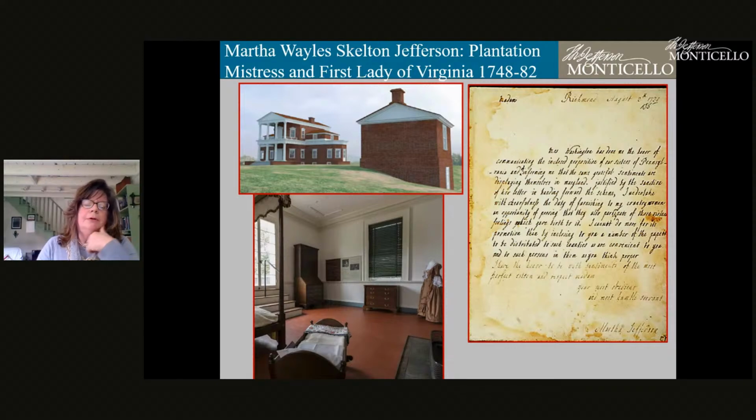And so knowing that part of her story, a number of years ago, we decided to first install what we call today the South Pavilion. Many of you might recognize it as attached to the main body of Monticello by a terrace. But originally this was a freestanding brick building, and we have an artist rendering of what that would have looked like around 1773 or 74. You see there at the top of the screen.